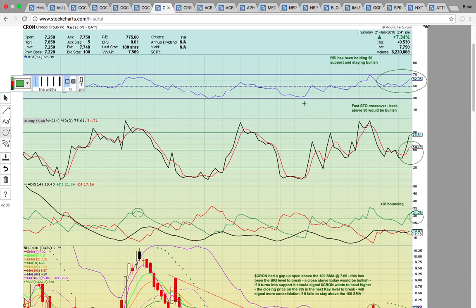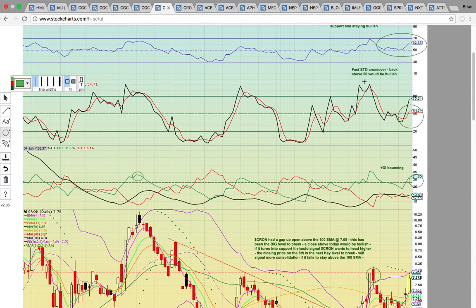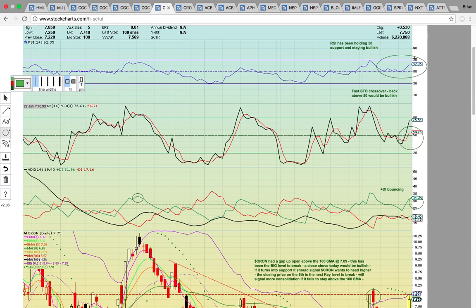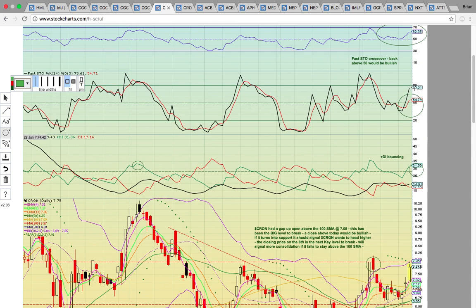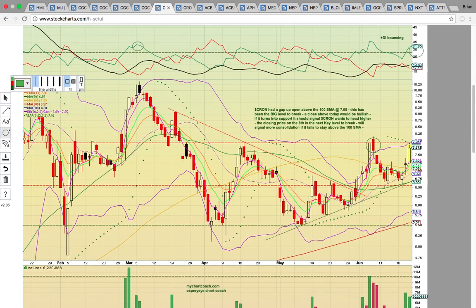Okay, so let's look at Cronus. Cronus is another optionable stock. You could trade options with Cronus Group as well. It trades on the NASDAQ. This is a chart we've been working on, and notice that RSI is at 62, so it still has more juice in the tank. Fasto is at 75. You've got plus DI here at 31.